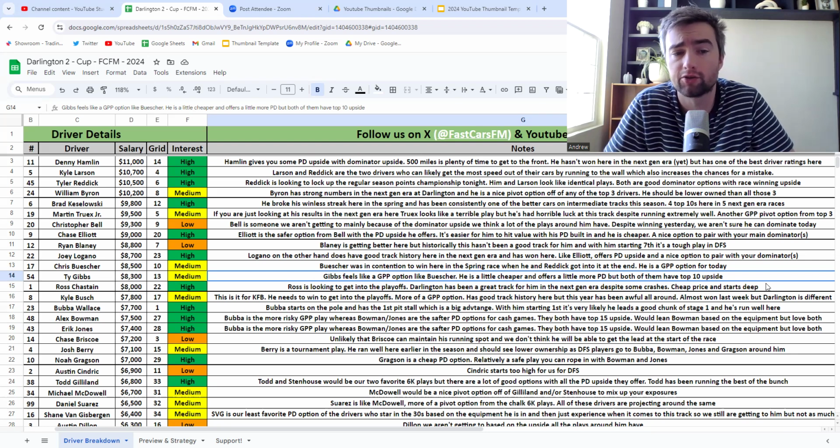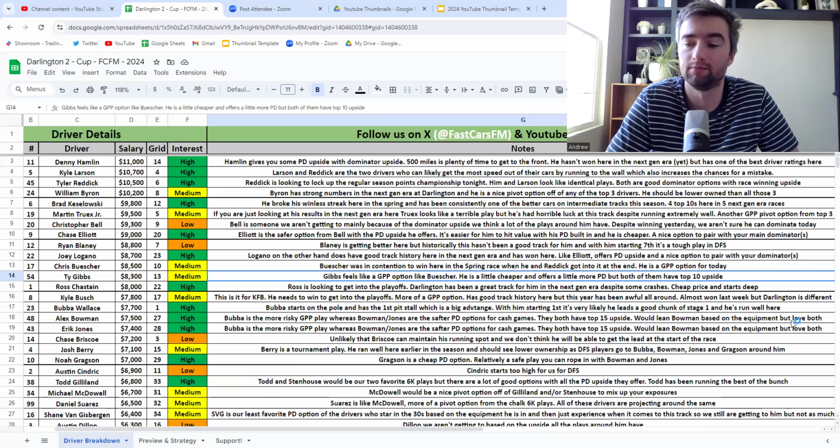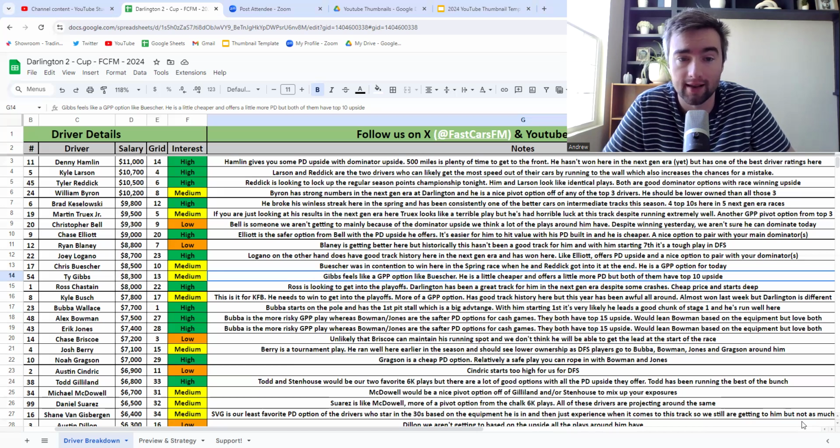Now, Ross Chastain historically has been pretty good in the next gen era at Darlington. The concern for them and just Trackhouse in general, it's just been a relatively down year for this team. But this is it. This is the final chance for Ross to get into the playoffs. He's below the cut line at the moment. He needs a good day, if not a win, to get in.